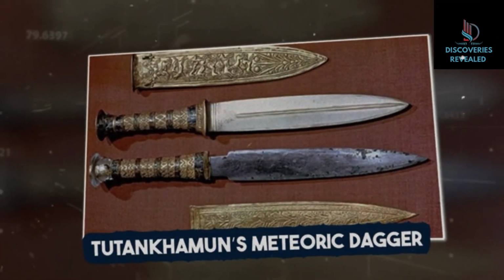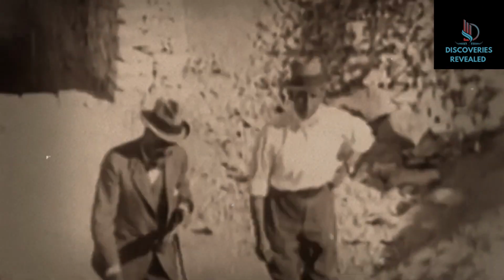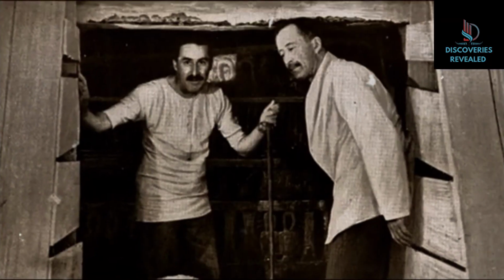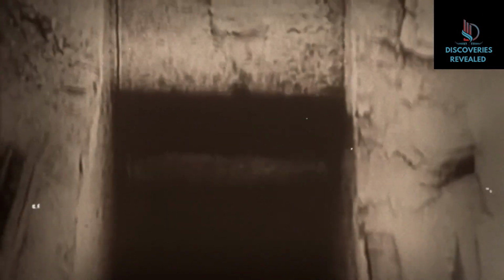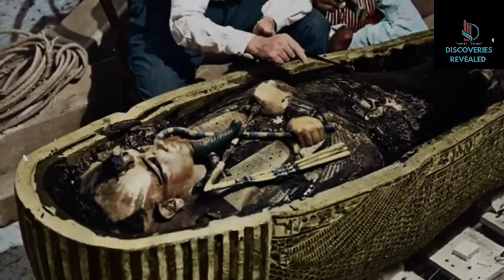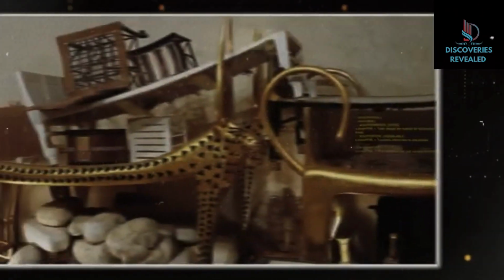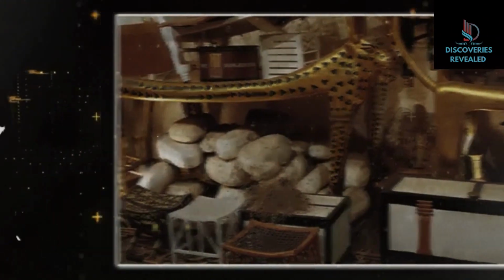Tutankhamun's meteoric dagger, a mystery in iron. On 26 November 1922, a momentous event in archaeology occurred. British archaeologist Howard Carter and Lord Carnarvon entered the sealed chambers of Pharaoh Tutankhamun's tomb. They uncovered a treasure trove, golden artifacts, intricate jewelry, and countless other riches. However, among the lavish items, one object stood out.